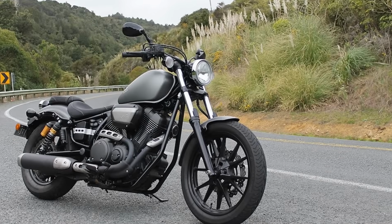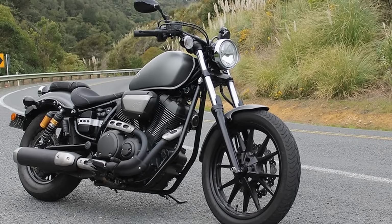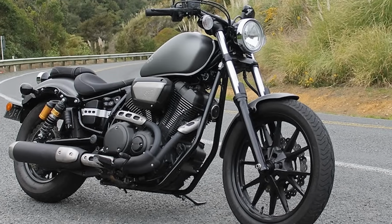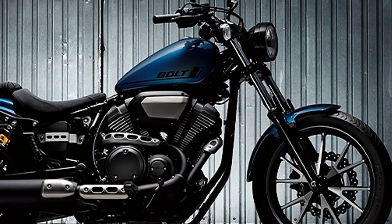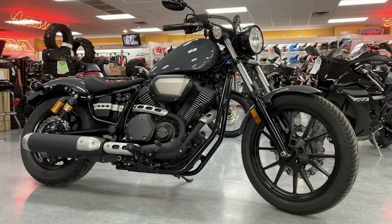It has the look of a vintage machine, but the dependability of modern Yamaha engineering. For riders who want a low-slung cruiser without all the bulk, it's nearly perfect. The engine has enough low-end pull to make it fun, while the ergonomics keep longer rides within reach. It also carries a reputation for reliability that newer boutique brands haven't matched.